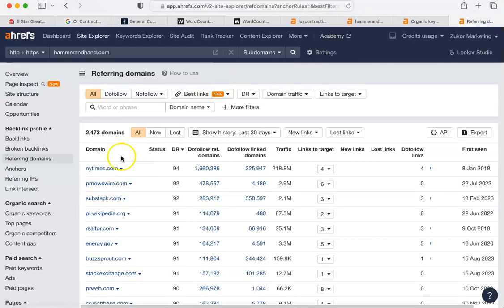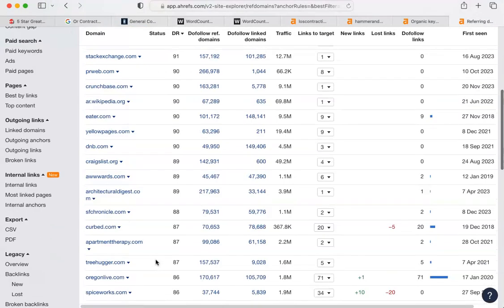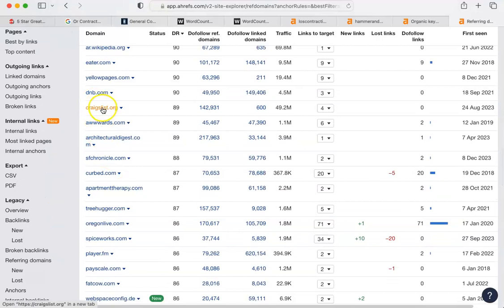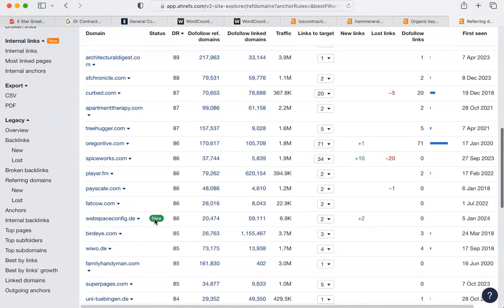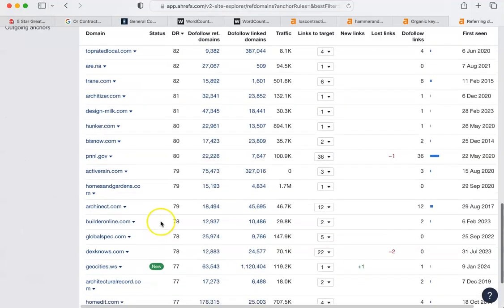This is your competitors' backlinks. They have had an article in the New York Times, clearly. The PR Newswire, they did something. Maybe they had a charity event or something. They got in the PR Newswire. Wikipedia they're in. Realtor.com, that's an easy one to get into. Probably Super Pages, Dexknows, Yellow Pages, Angie's List, Craigslist, obviously. They have put themselves in a lot of different things. Oregon Live. Now, you are only interested in being on these sites that have a strength of, say, 60 or more.